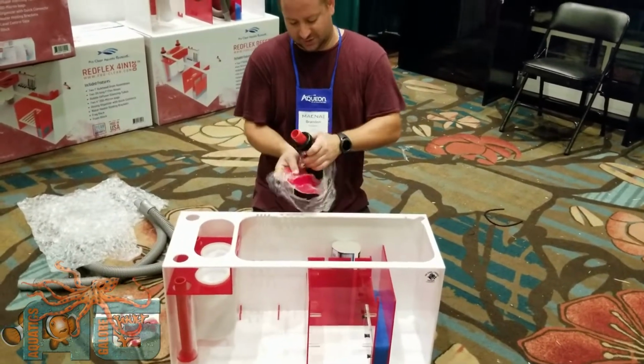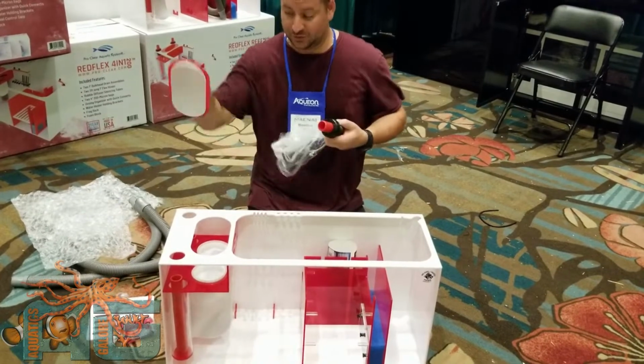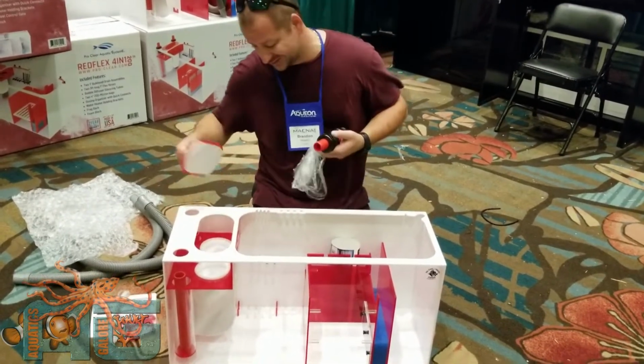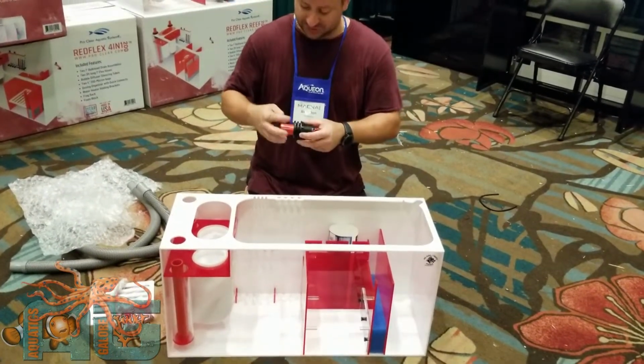Comes with your cap with a handle, real nice. Helps keep it quiet, prevents splashing. Pop it off, change your filter socks. Comes with 2 4-inch filter socks.